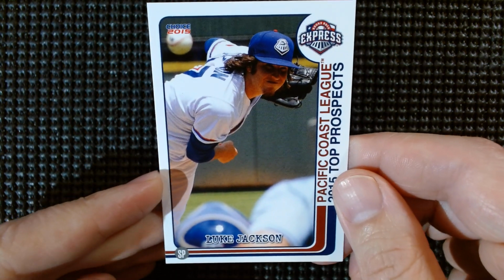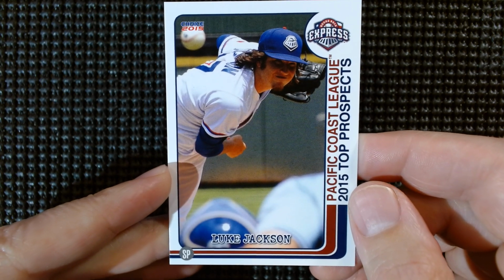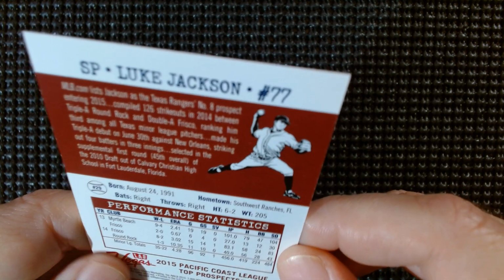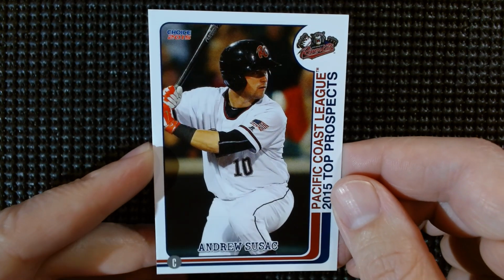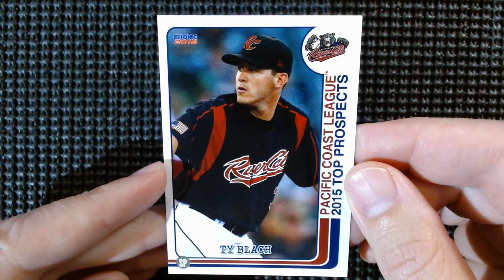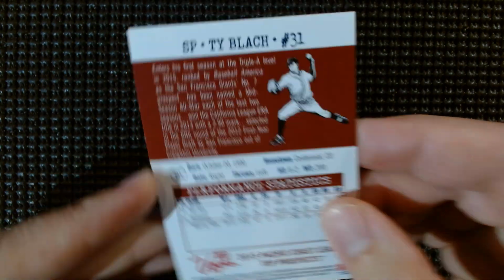There's a Venezuelan card for you guys. Luke Jackson. You got that Venezuelan card, Mangini? Luke Jackson. Alright, he's from Southwest Ranches, Florida. Andrew Suzak. So yeah, we saw him on the River Cats, so there we go, seeing him again. Roseville, California, down around here somewhere. Up north, I believe, Ty Blach, there's a name. Once again, River Cats. Centennial, Colorado.